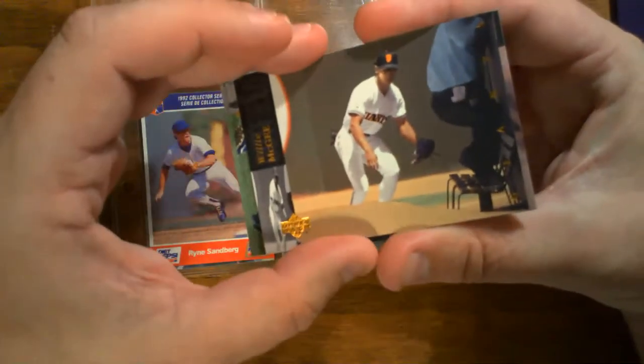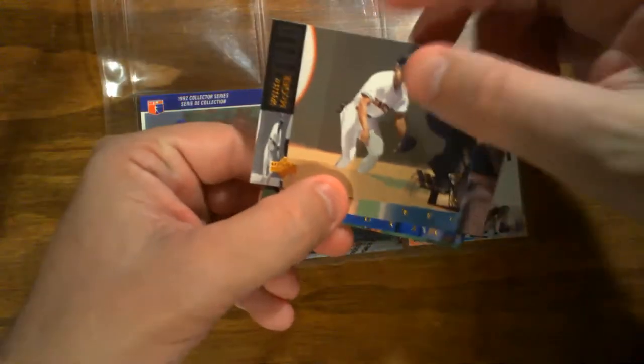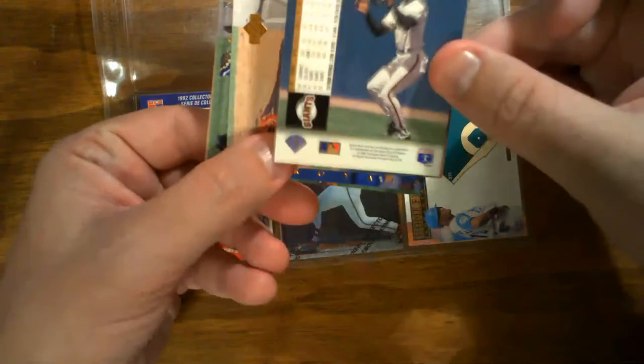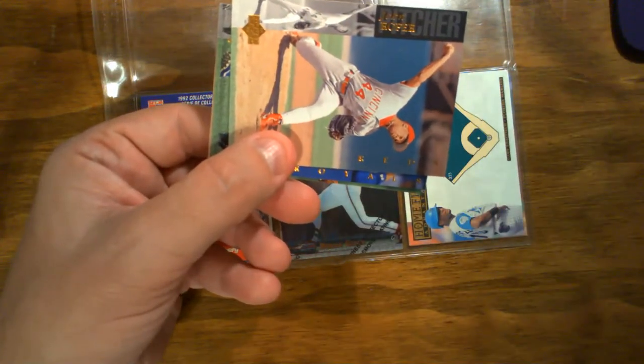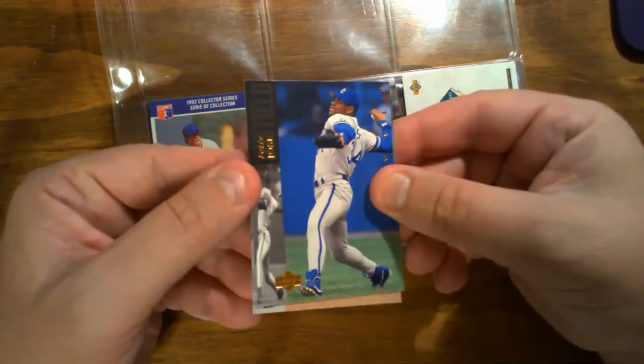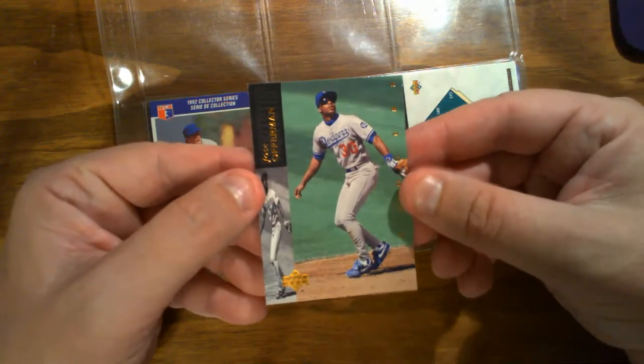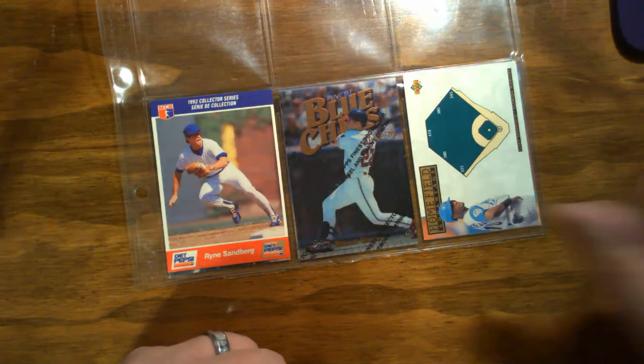I thought these were pretty sweet back in the day, and I still enjoy 94 Upper Deck. So we got Willie McGee. Got a John Roper. Felix Jose. And a Jose Offerman. So those will help me round out the set.